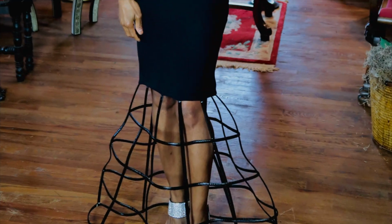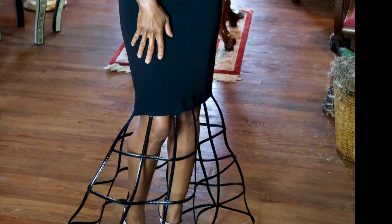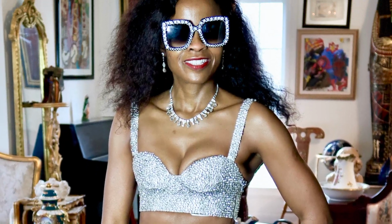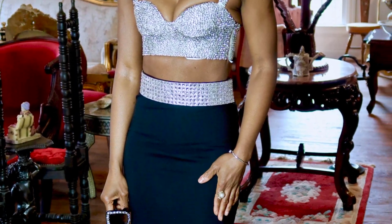So the second look is the same Moschino sold out rhinestone top, coupled this time with a black skirt with a cage at the bottom. It's a black skirt, not unique. I saw it, I knew I had to have it. The black skirt is sold out. I believe I got it from Akira.